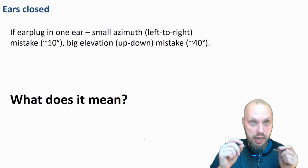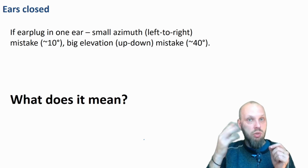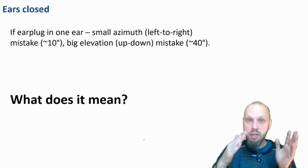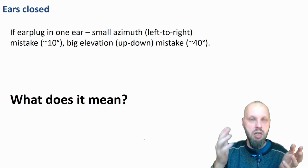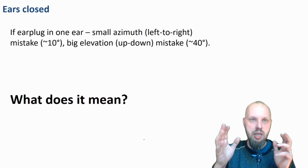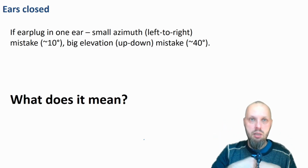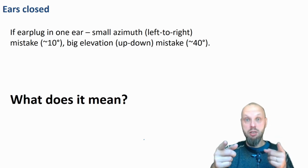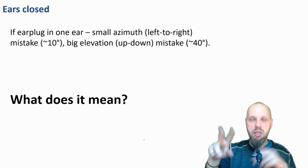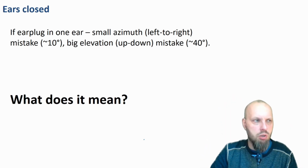They plugged owls' ears, and it turns out that if you plug an ear, there is a small left to right mistake. It starts to get biased left to right, which is to be expected, right? Because one ear is now plugged, it can't hear that well, so when you compare the left to the right, it feels like this ear gets a little bit weaker signal, so there had to be a bias. But interestingly, the elevation mistake, so looking up, hearken higher, hearken lower, is much greater, which totally doesn't make sense.